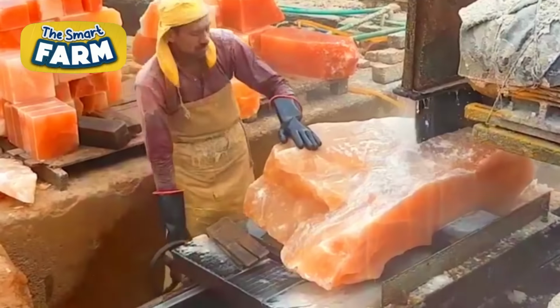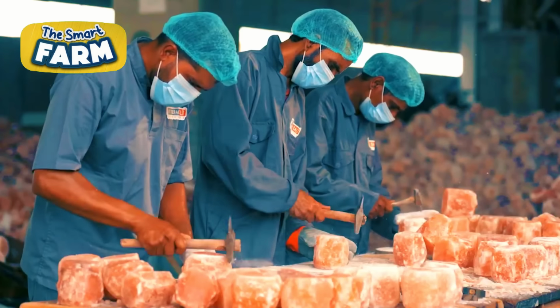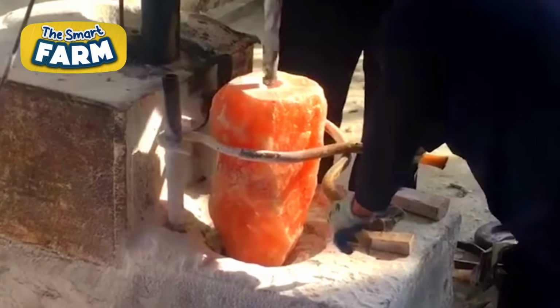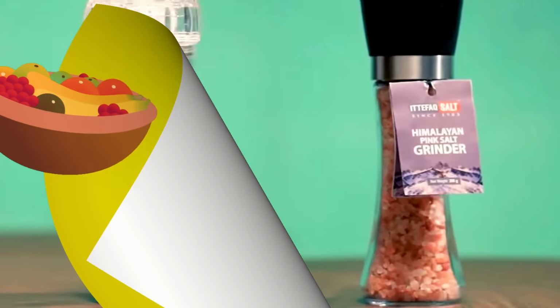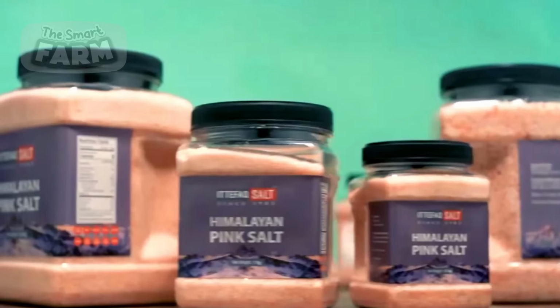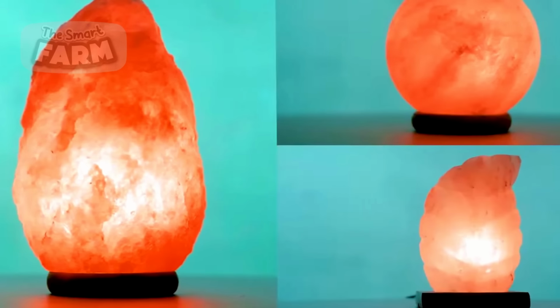This factory produces 300 metric tons of Himalayan pink salt. From mines to your table, let's explore the fascinating process of Himalayan pink salt creation. Himalayan salt, with its remarkable 84 minerals, has gained global recognition for its incredible health benefits and diverse applications.